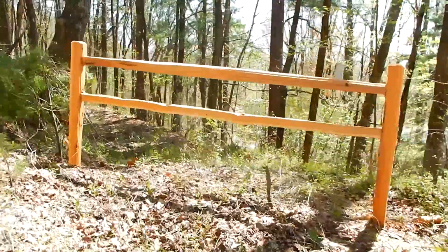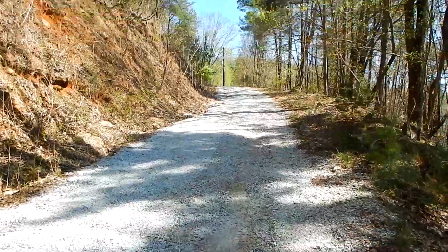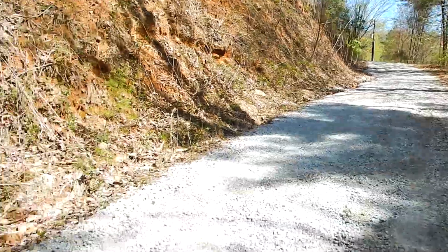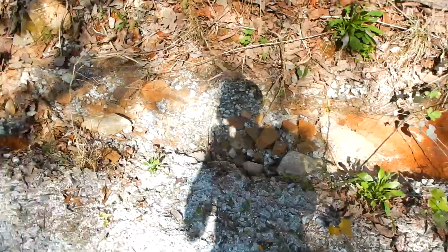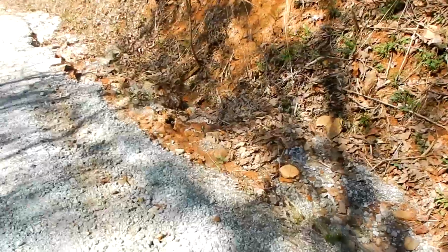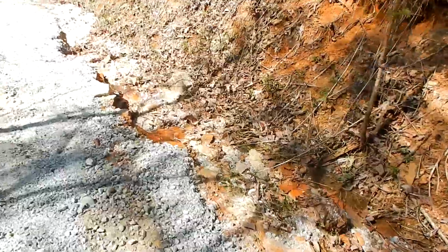So I'm up here where they put this fence in. You can see it a little bit up there too, but there's this ditch here. And that's where all the water's supposed to run. Sorry if there's a lot of wind hitting the camera. I'll try to block it. And it came down here as it's supposed to.